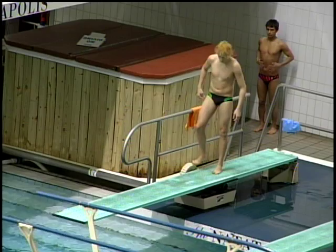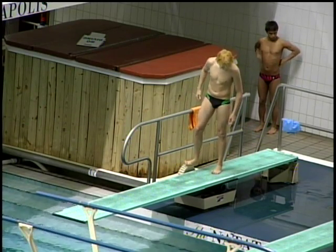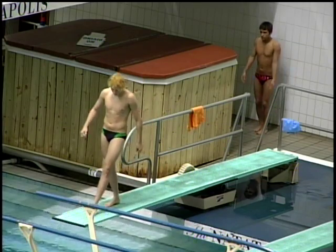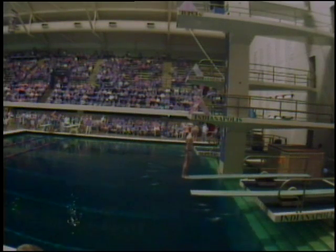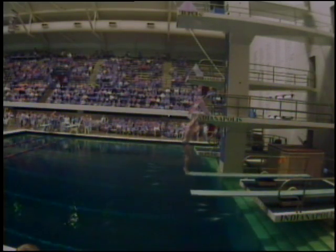Next up, Brandon Davis from Floyd Central, a senior. Got a mop top here. Interesting variable hairstyles here with our divers.